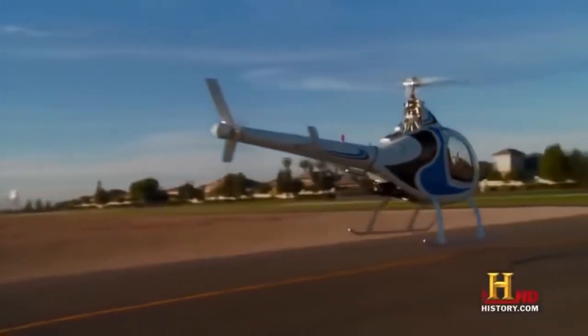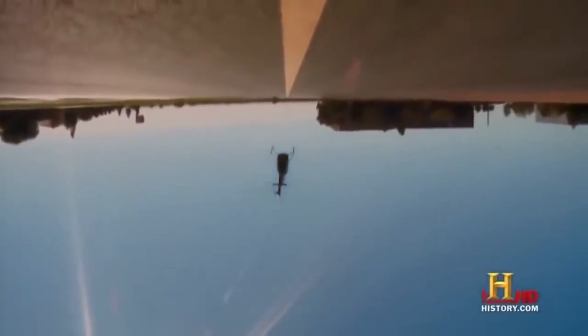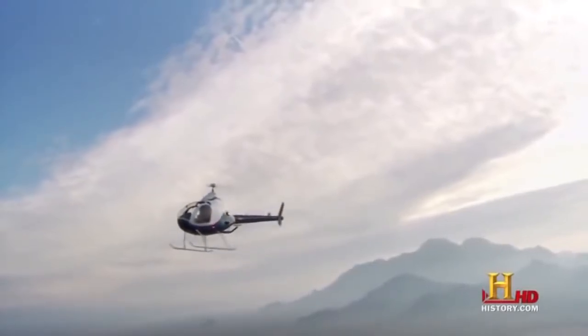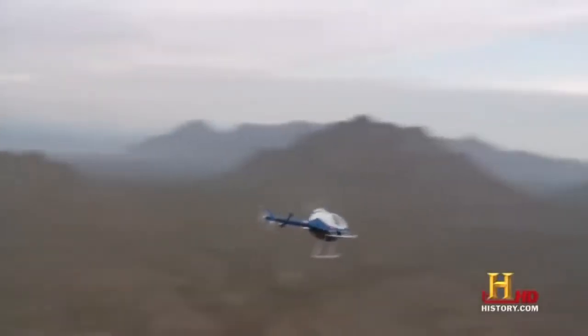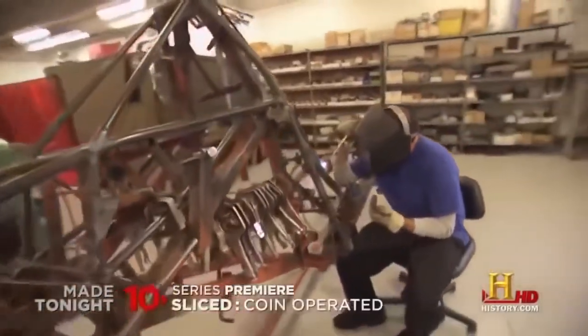Rotorway's 2-seat A600 Talon is just over $100,000, some assembly required. It can fly as fast as 100 miles per hour. It can reach a ceiling height of approximately 8,000 to 10,000 feet. And it is designed to give everyone the satisfaction of flying in a helicopter. We think that anybody can build this helicopter. Rotorway tries to make it easy on the garage mechanic.